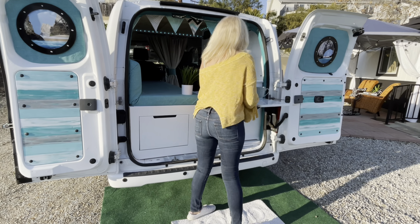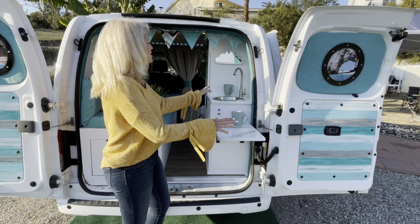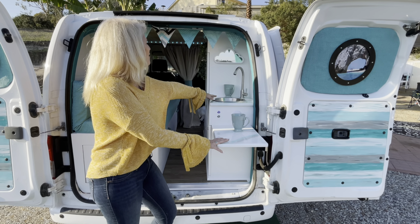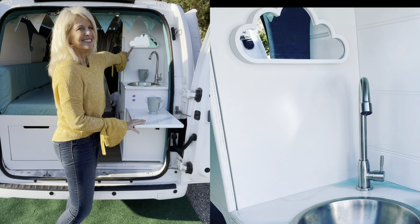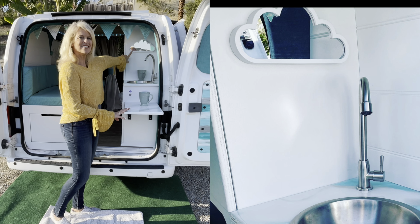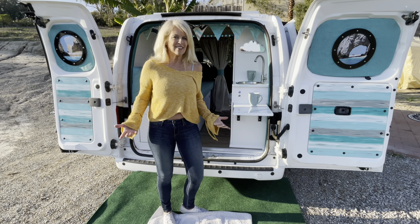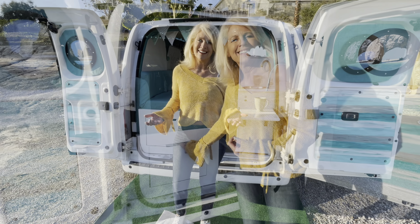I'm going to come over here. When you're out here, you can sit your drink here, you're hanging out with your friends at the beach, you've got this whole little fun area. If you look right here, that's a little mirror, it's a white cloud. When we saw that at the store, we knew that it had to go in this van. Just like I said, the van always kind of creates itself, and that definitely went in Nube Blanca.